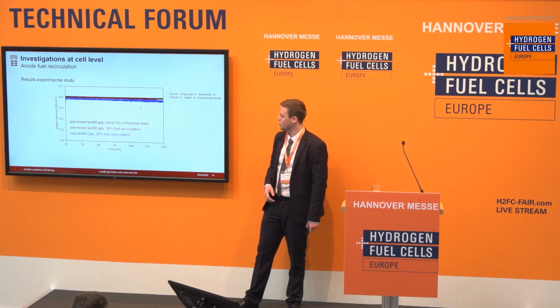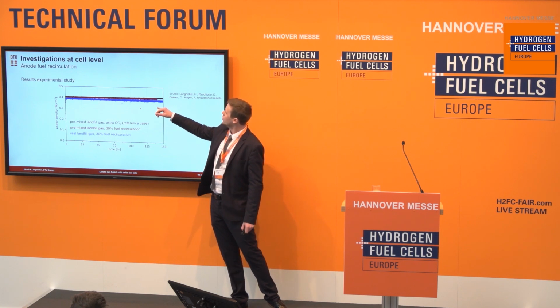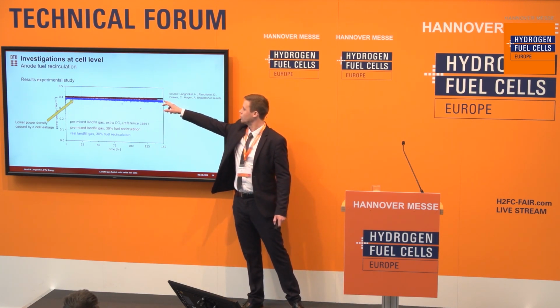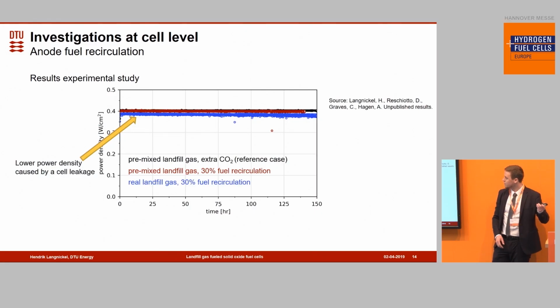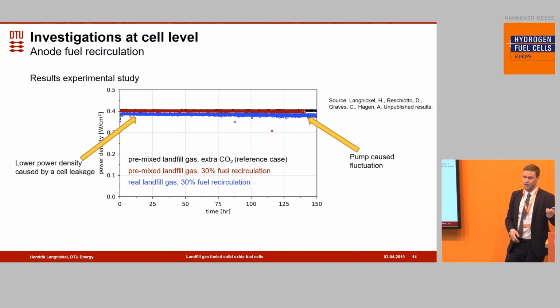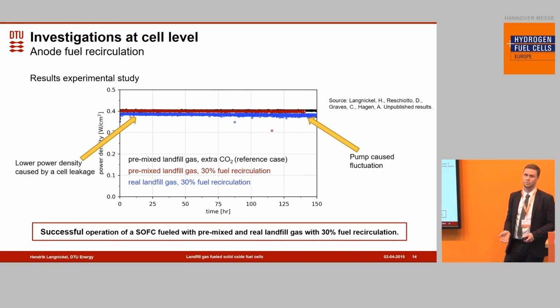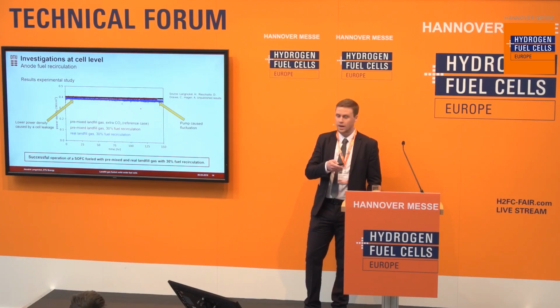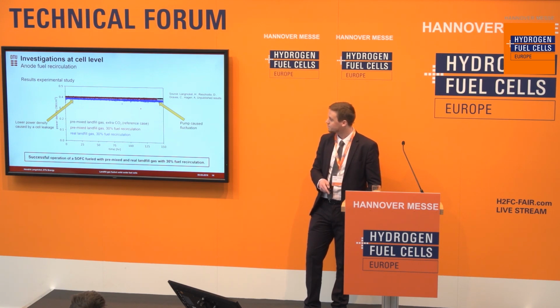And now the last test, where we ran with real landfill gas and 30% fuel recirculation: we are also in the same area, but a little bit lower, and that was unfortunately caused by a leakage of the cell during operation. You can also see somewhat higher fluctuations of the power density, which are caused by the setup because we use a pump. In a real system you would try to use an ejector instead to get rid of this. But in general we can say that we were able to operate an SOFC successfully, fueled with premixed and real landfill gas, with 30% fuel recirculation to avoid carbon formation. And that is the result we achieved.